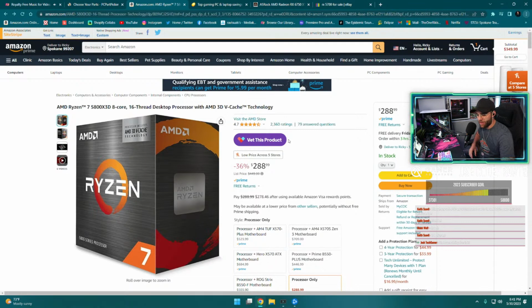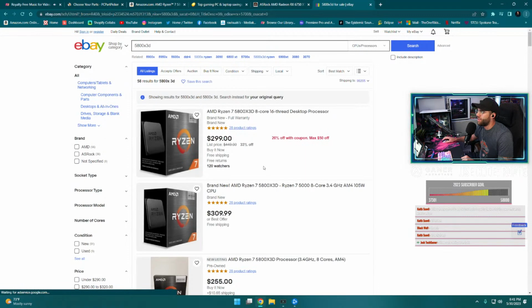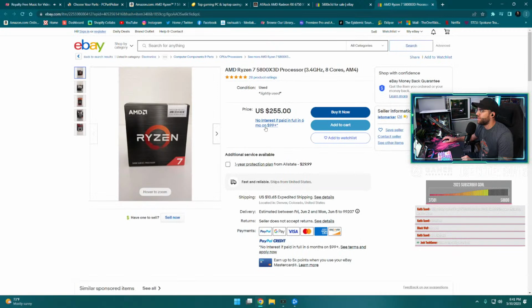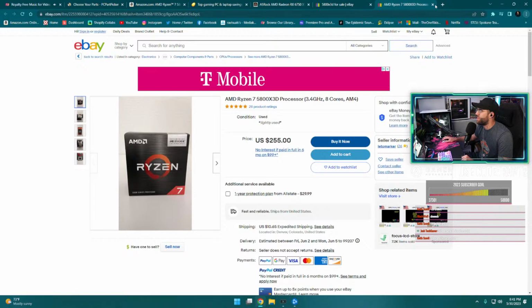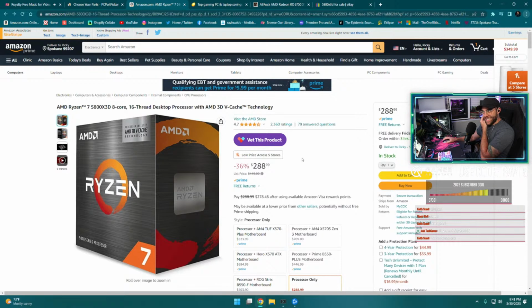Yeah, this is a very, very dope price on these. I wonder what they are on eBay. 5800X3D, brand new. What can you get these for on eBay? They're more expensive on eBay. Ooh, guys, $255 right there. With $10 shipping, it's basically the same price. Yeah, they're the same price on eBay. Oh boy. Yeah, I don't know, man. It's a damn good deal, you guys.